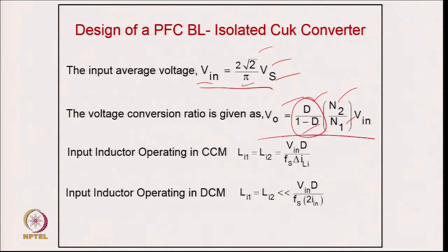So, maybe one converter can do that job. In that case the turns ratio adjusts the voltage level for the output, because this is also variable, but this of course is the fixed one. If there is input voltage variation or load variation, the duty cycle certainly varies a little around 0.5 only. The reason I am selecting 0.5 is that your transformer works very ideally when your duty cycle is 0.5, so you get almost a quite good ideal supply on the input side as well as the output side. That is the reason we prefer to design at 0.5 duty cycle for this isolated topology.